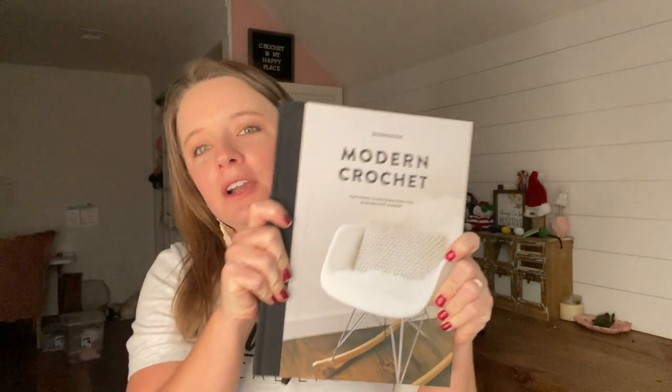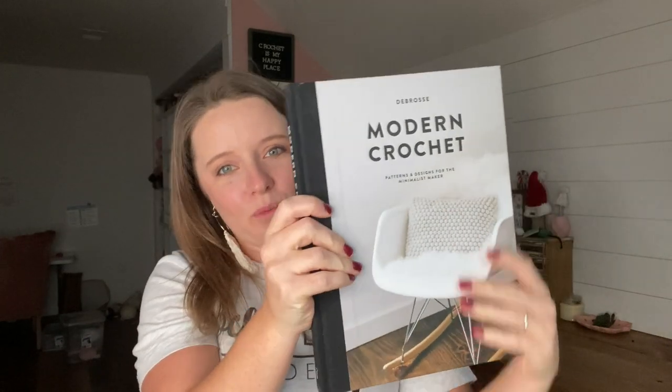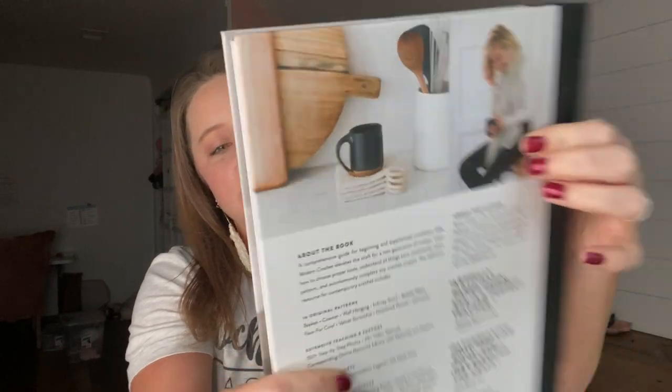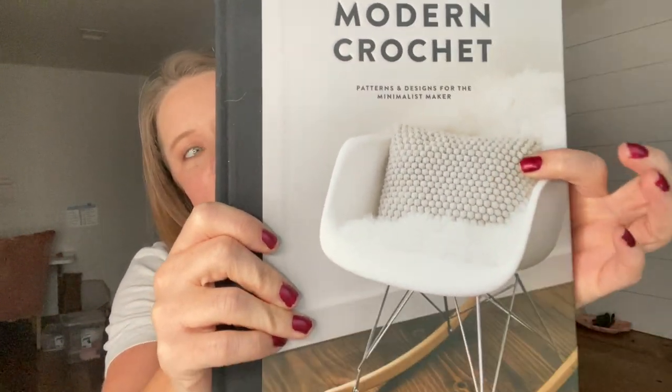Next up, number 9, we have our first book that is on the Crocheter's Christmas gift list, and that is Modern Crochet by my friend Teresa over at De Brose NYC. Teresa is an amazing crochet designer, and she designs a lot of very simple but elegant and gorgeous pieces. And this book has everything in it.